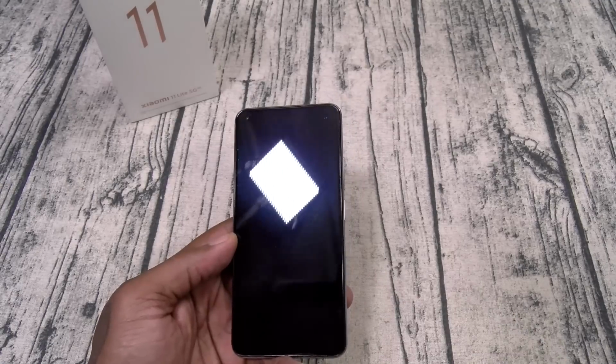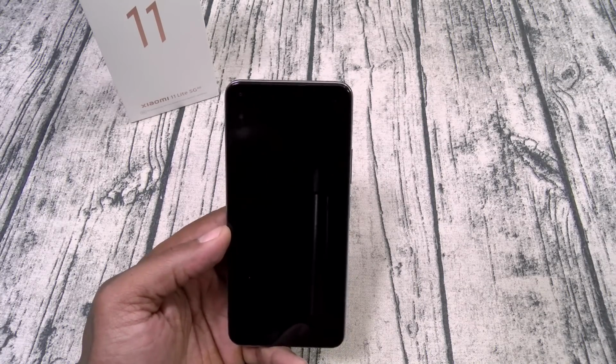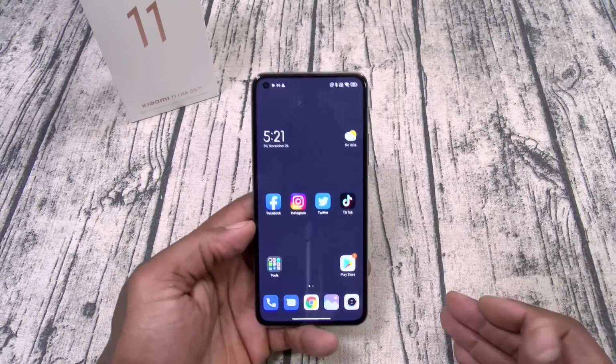I'm going to lock it. Now, instead of using my thumbprint, I'm going to use my first finger and watch the magic. Just like that. Now, this is a second phone. All right, that's why they call it second space.